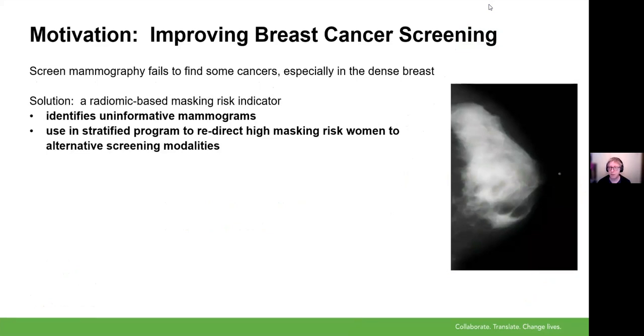And really, the motivation behind any of our work is improving breast cancer screening. The reality, though, is that screening mammography will fail sometimes to find certain cancers, and this is especially true in the so-called dense breast. I've got an example of a mammogram with a particularly dense breast shown here. The trick is to find these subtle white lesions in a white background, and they're very hard to find. So we've been working on a radiomic-based masking risk indicator that identifies uninformative mammograms, so mammograms that really aren't going to tell the radiologist anything.